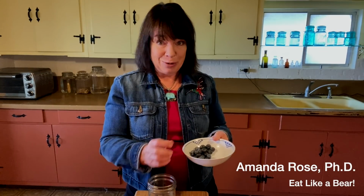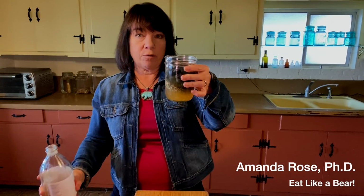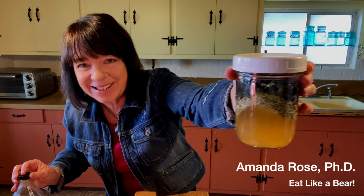And I'm gonna put in blueberries. These blueberries will pickle, and you can add the blueberries pickled to salads. It's kind of fun. And then really truly all you do, give it a shake, and it shakes up the mother, which in this case, like a little cloudy stuff in here is the mother. And I leave, I don't know, 3/4 of an inch or so of headroom in here. Put the lid on.